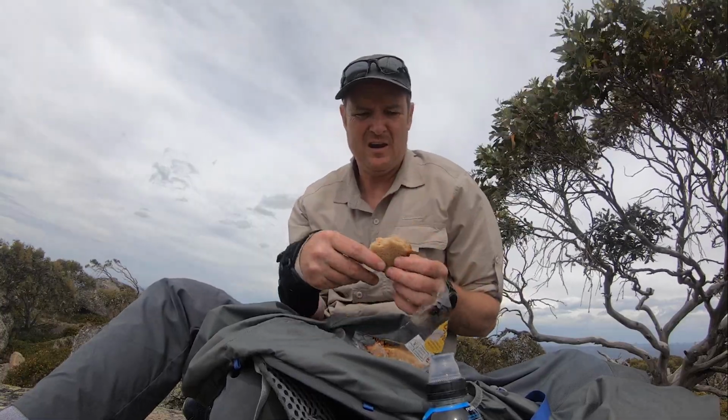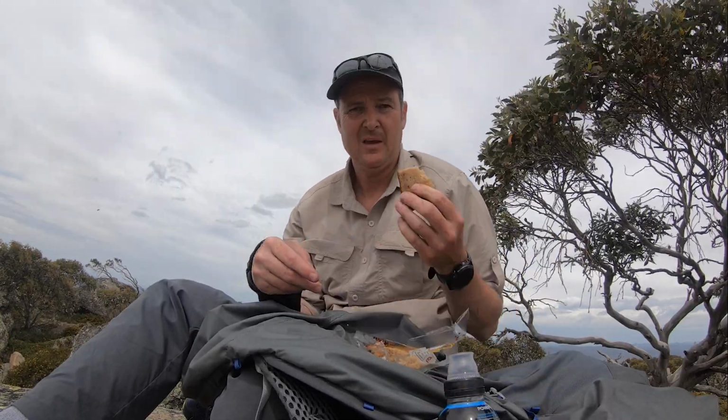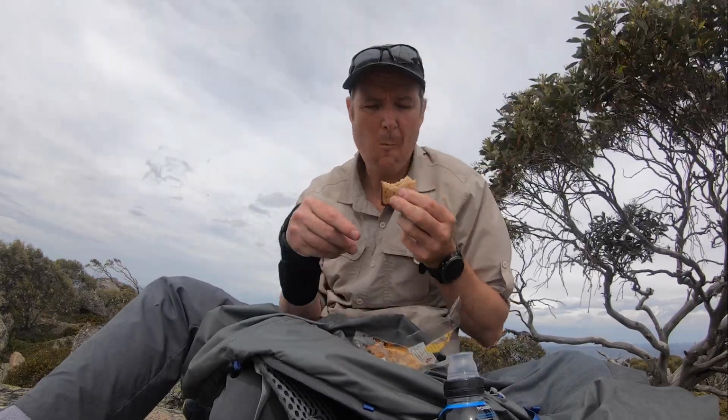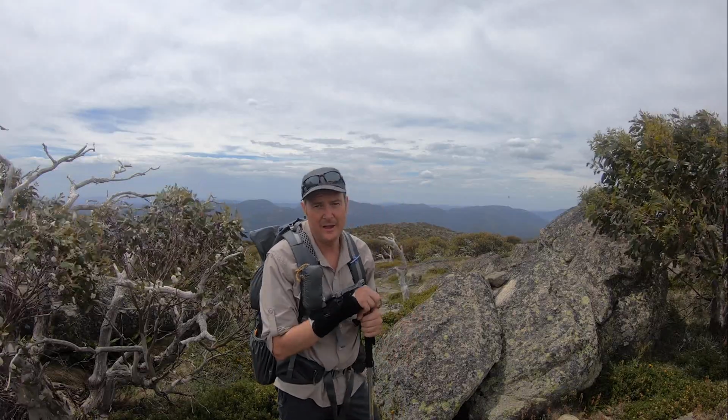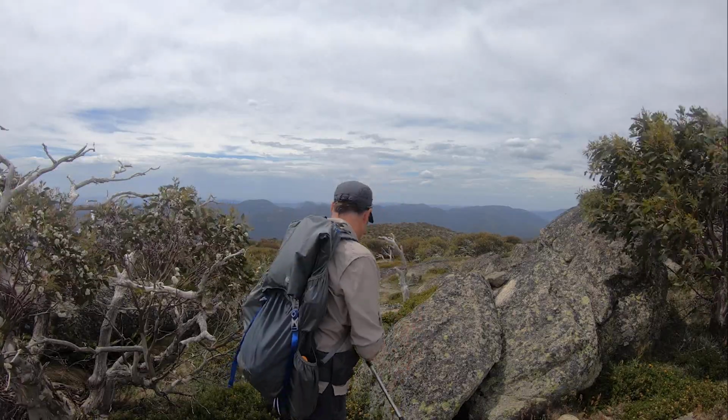Well-earned banana bread. Bit of Gatorade before the big trek back. We've got another 25 kilometres to go. That's good. Well, and now the real fun begins. 25 k's back down the hill.